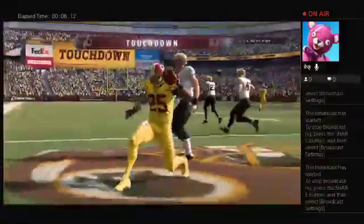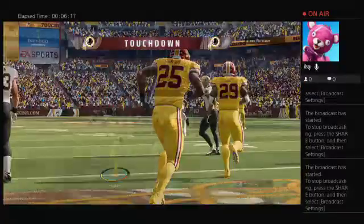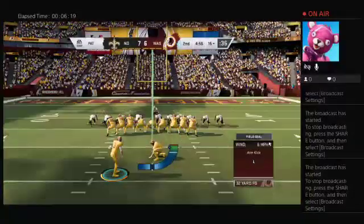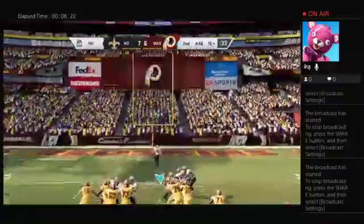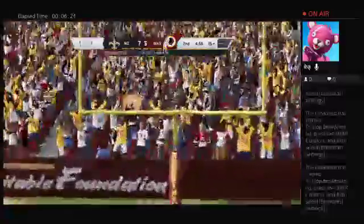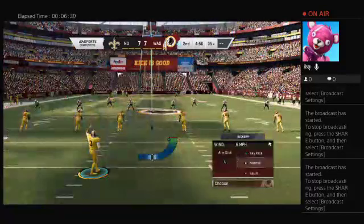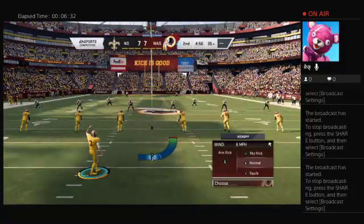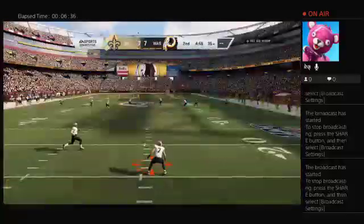Here's Haskins, and this is taken in for a Redskins touchdown. 10 yards on the touchdown pass. And the Redskins are an extra point away from tying this thing up. Extra point good by Hopkins, and we are tied at 7. Each team's had it. Each team has scored. 7-7 here as the kick's away.